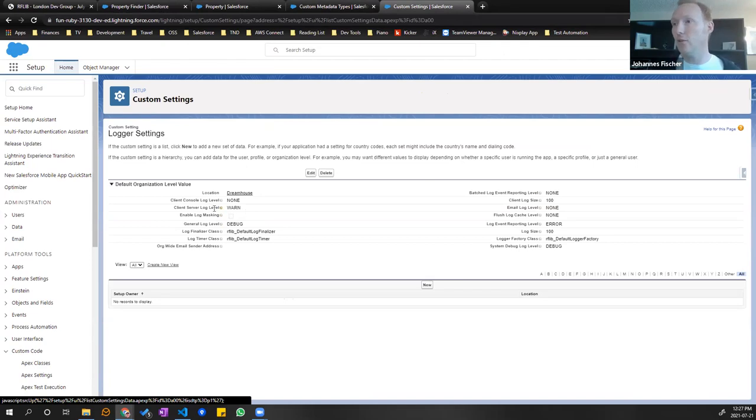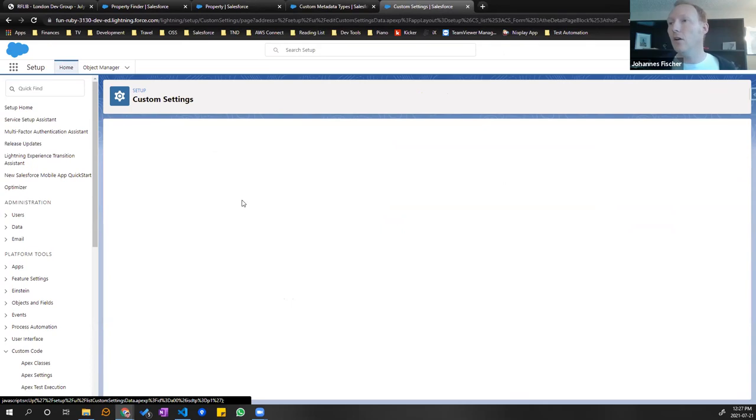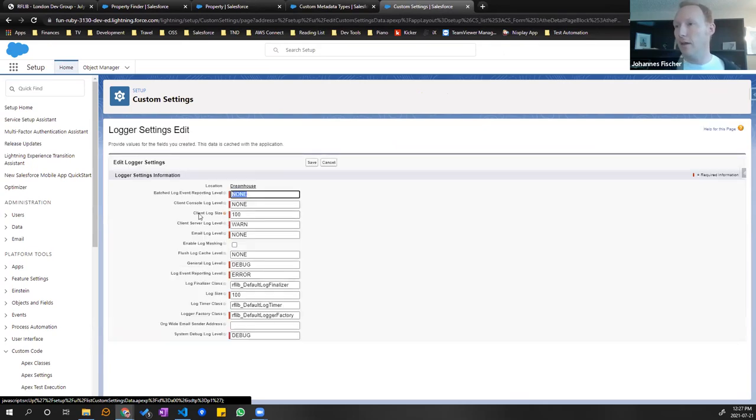So what we're doing here is two things. Number one, we're changing the log reporting level for the client side. We have the client server log level, which is currently warning, which means you need a warning statement, error or fatal for any messages to be sent out and recorded as a platform event. And we're switching that now to info. That means every info message is going to be reported.